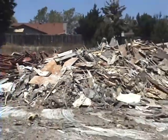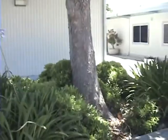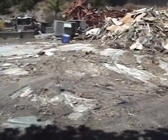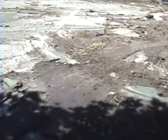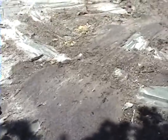Big pile. Here's the planter that was in front of our classroom, which tells me that we are looking at the old site of room 107. Wow. Oh, our old carpet. Our new old carpet. Wow. Just tore everything up.